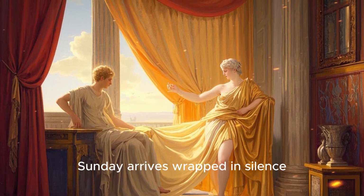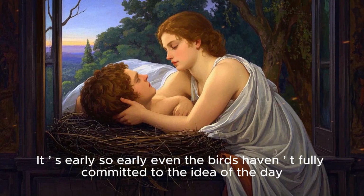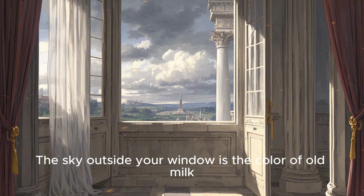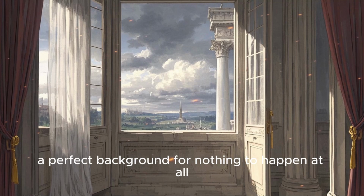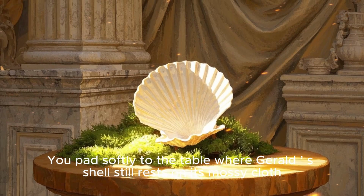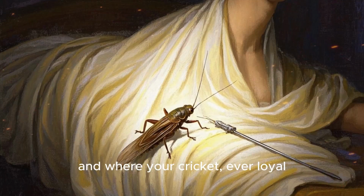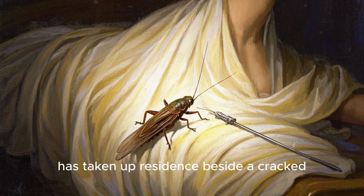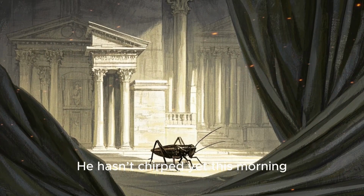Sunday arrives, wrapped in silence. It is early, even the birds haven't fully committed to the idea of the day. The sky outside your window is the color of old milk, soft and blank, a perfect background for nothing to happen at all. And yet, you're awake. You pad softly to the table where Gerald's shell still rests on its mossy cloth, and where your cricket, ever loyal, has taken up residence beside a cracked thimble that you pretend is his teacup. He hasn't chirped yet this morning.